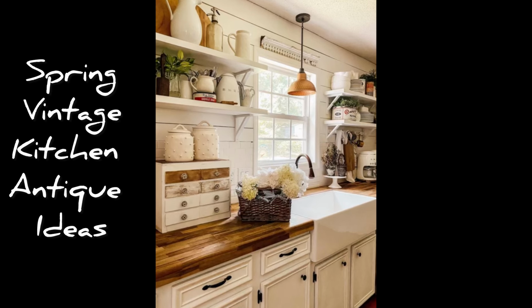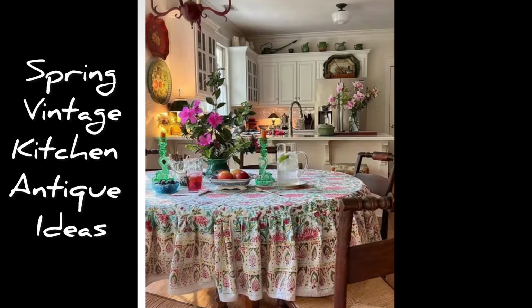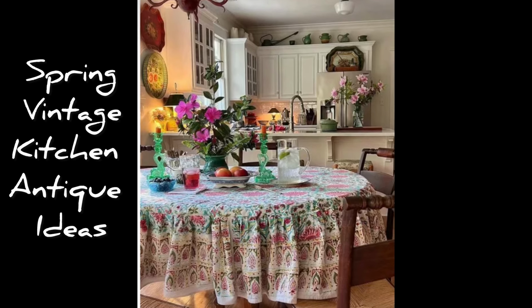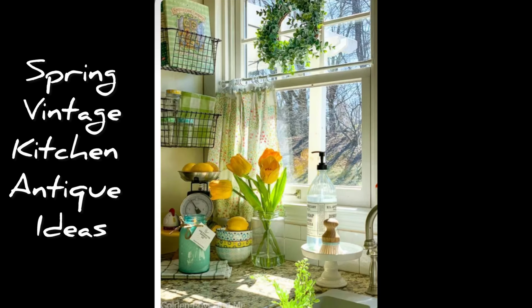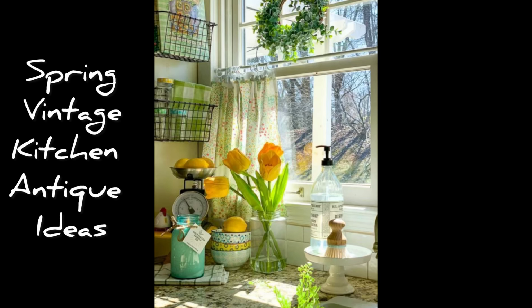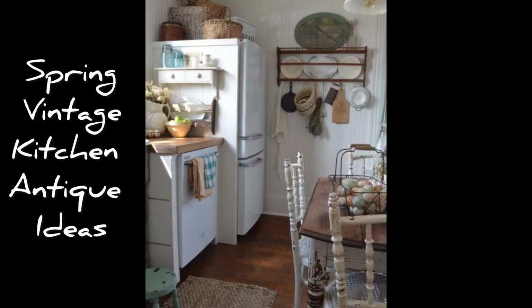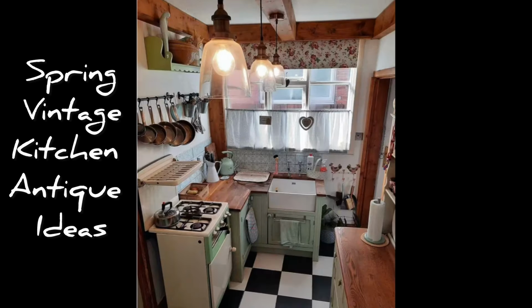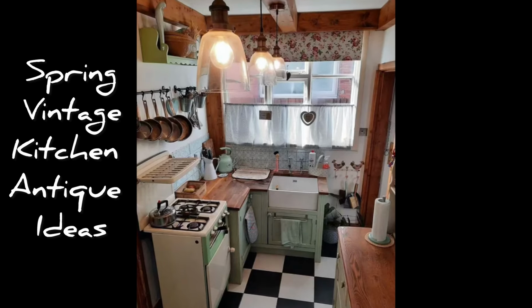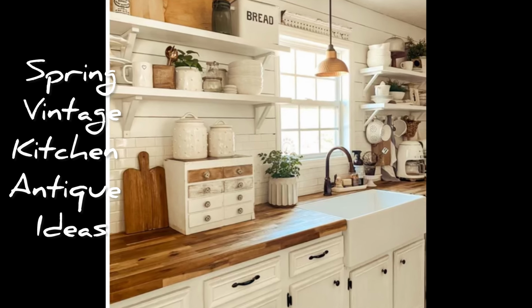kitchen a delightful retreat. Explore the magic of pastel palettes, delicate florals, and weathered finishes that effortlessly capture the essence of spring. Whether you are a fan of DIY projects using repurposed vintage treasures, or you prefer the simplicity of antique farmhouse decor, this video has something for every taste.